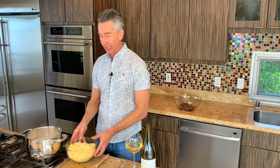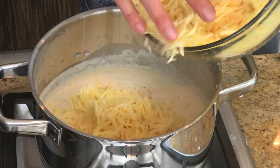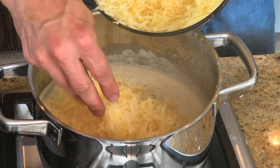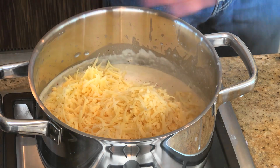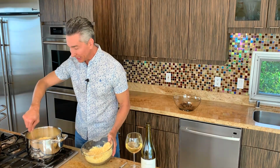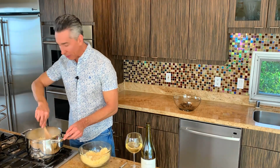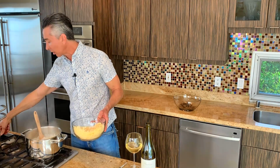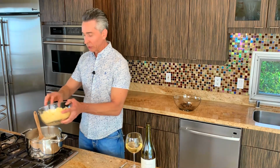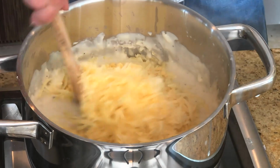Now let's add in our cheese. Oh my gosh, I went grate crazy here, didn't I? Look at all this cheese. This is gonna be one cheesy mac and cheese. And our pasta's over there going right now. I'm almost ready, gonna pull that out. And we want to shut off the burner. We do not want this bechamel sauce to burn or all this cheese.